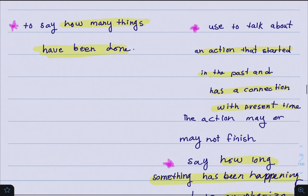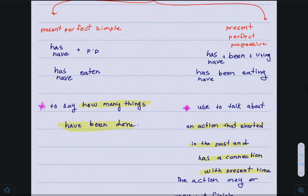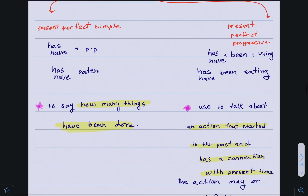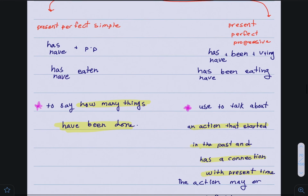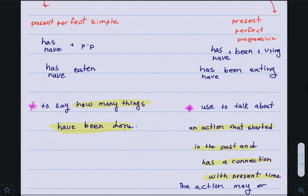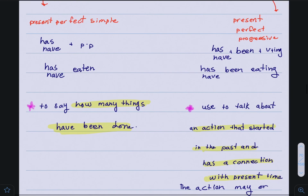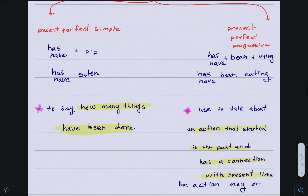Now we come to when we use each one of them. As for the present perfect simple, we use it to say how many things have been done. Here we focus on the number. So how many things have been done. This is regarding the present perfect simple.